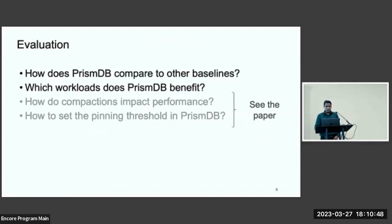Next, we'll see how well PrismDB performs in the evaluation. Due to the time limit, I'm only going to cover the first two questions. How does PrismDB compare to other baselines? And which workloads does PrismDB benefit? You can find the answers to the other two questions in the paper.